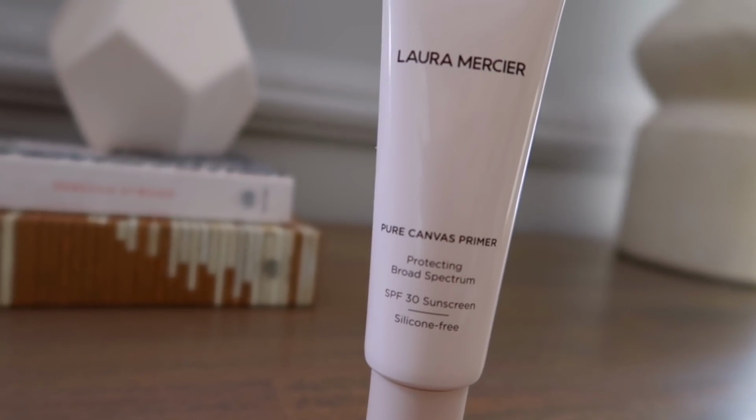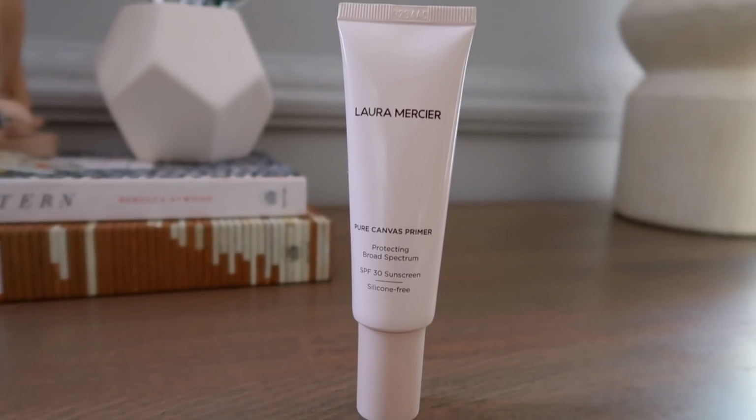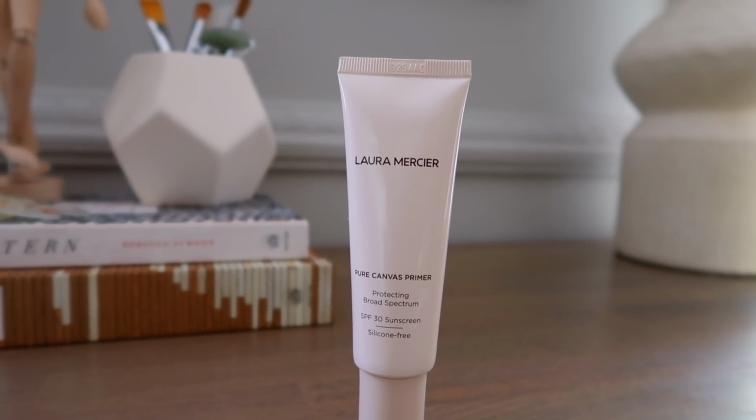And I love that it also has the SPF in there too, because usually spring and summer is when I want to start to get a little bit glowier with my face and my foundation. It's during those same months where you probably want a little bit of an extra boost in your SPF and more protection from the sun. So it's nice that this primer does both. And I just really do love the rebranding of these. Big fan of that.